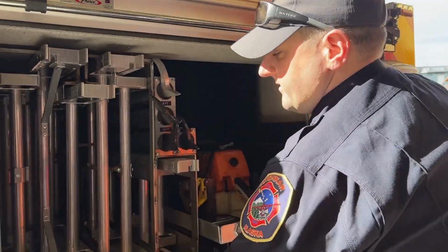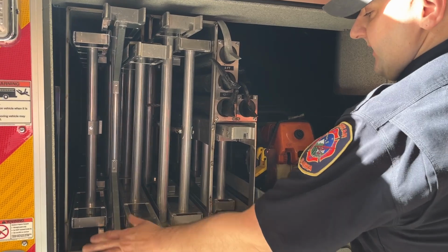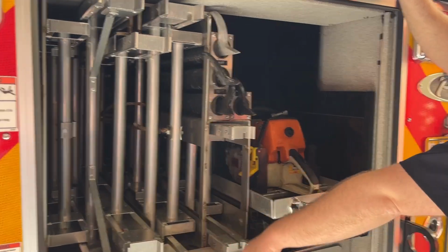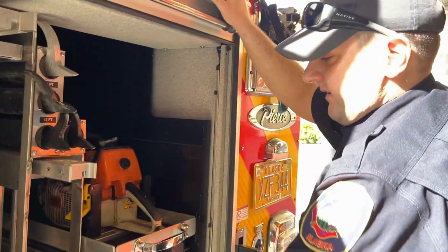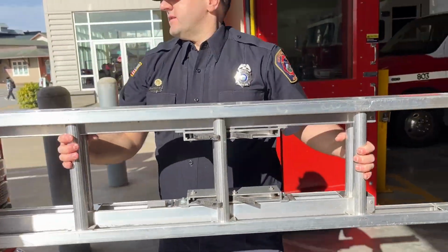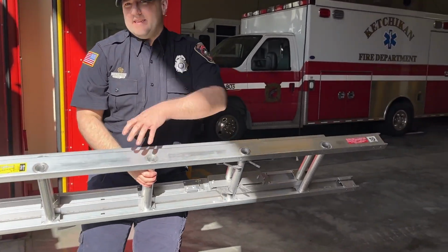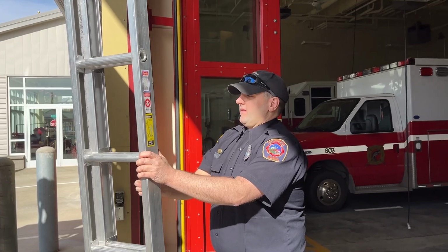So it is a ladder truck. We do have ladders. We've got a 35-foot 2-section, a 20-foot roof ladder, 28 foot, and then a 10-foot attic style ladder. I love this ladder. It's so cool. You know, the old scissor ones, right? But this one's kind of neat because it can go a little bit higher than those.